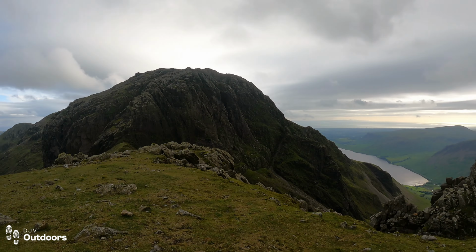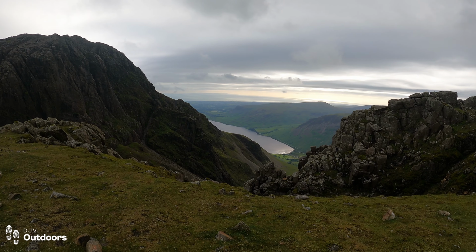Alright, welcome back. Sorry I haven't had a chance to come back to you. It's been an absolute nightmare getting up here. It's been very wet coming through, just thick cloud and stuff. It's starting to clear now. Well, let's give you a shot of my setup in a sec. Let's just have a look at the view of Wastwater. It's just down there.